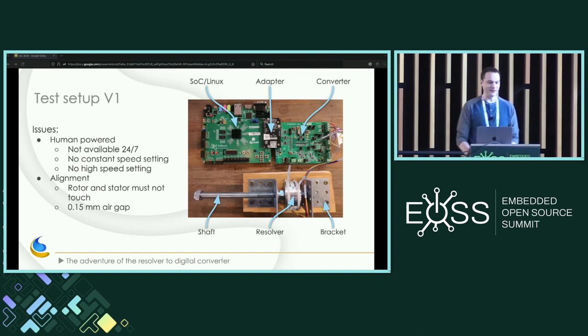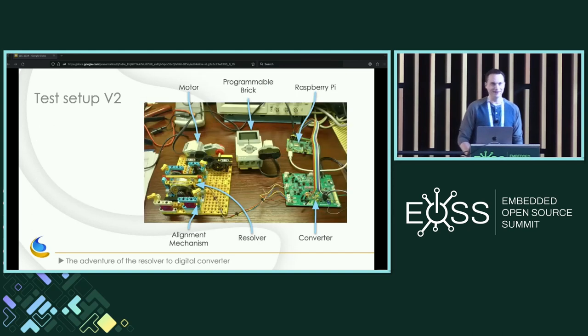And also, since that came in two pieces that have no connection at all, it's called the floating resolver for a reason. They can't touch, and there's a 0.5 millimeter air gap in between. So our high precision hardware from the hardware store wasn't really up to that task. But do you know what is precision engineered to a fraction of a millimeter? That's right, Legos.